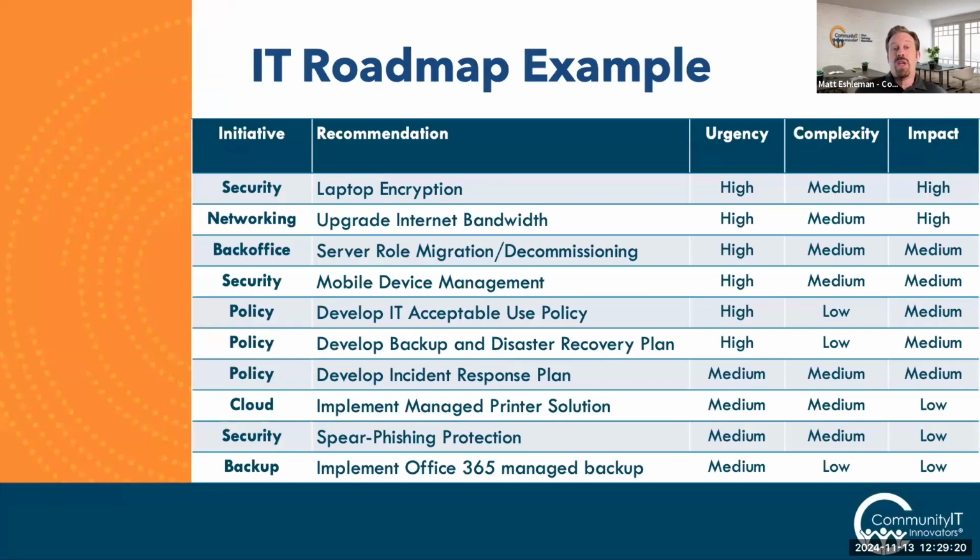At Community IT, we do some IT roadmapping. And so this is a very basic example of what that IT roadmap resource would look like. So here we can see it has all the tasks and the urgency laid out, but not necessarily a timeline. This is something that you can create as an action plan for your IT team that incorporates security, as this one does. And we have a number of webinars on our website that talk about this process, to kind of build out this framework.